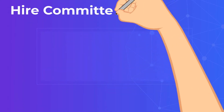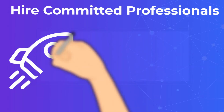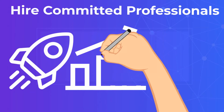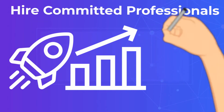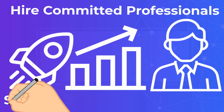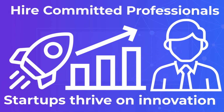Tips on how to hire SaaS developers successfully. Hire committed professionals. Startups thrive on innovation, productivity, proactiveness, and a growth mindset. Look out for this combination of features in the developers you hire. Someone might be a skilled, thoroughgoing professional, but if they are not committed to your company's vision, they may not perform up to their best.